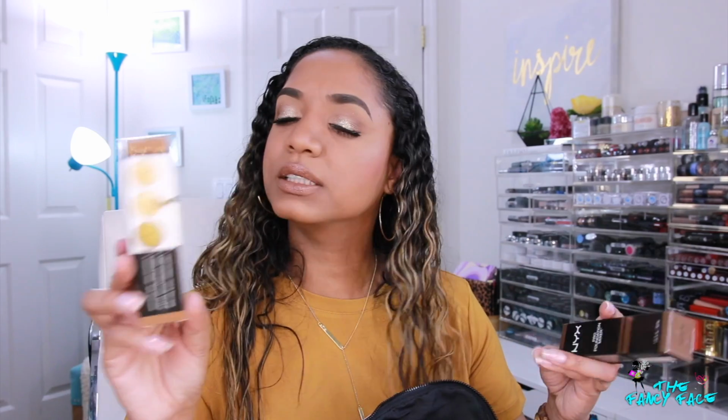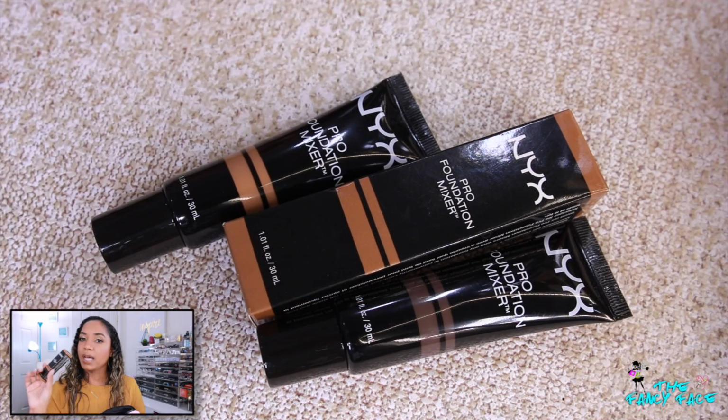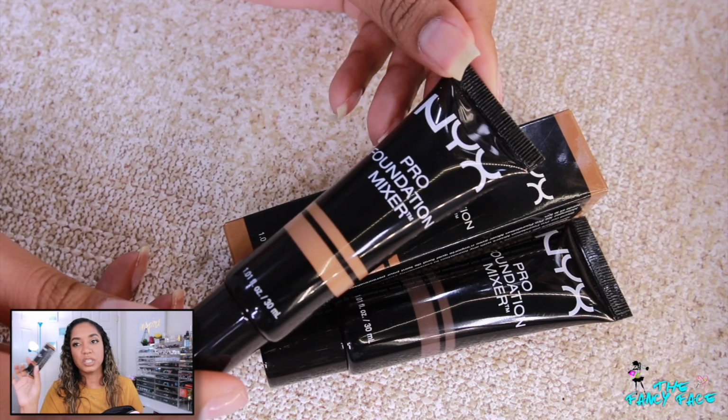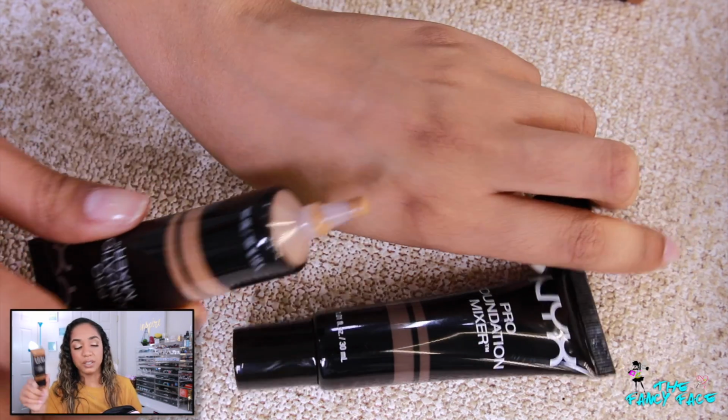I also got two of the Pro Foundation mixers. I got the shade Olive, which is, I found more and more that neutral foundations suit me better than really warm foundations with that really rich yellow undertone. I find that neutral goes best. So I got the olive shade, which is more of a neutral tone, to mix with my foundations that are too warm to make them a little bit more suitable for my skin tone.